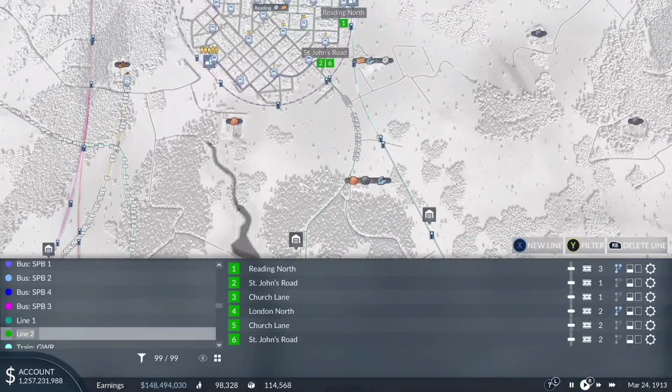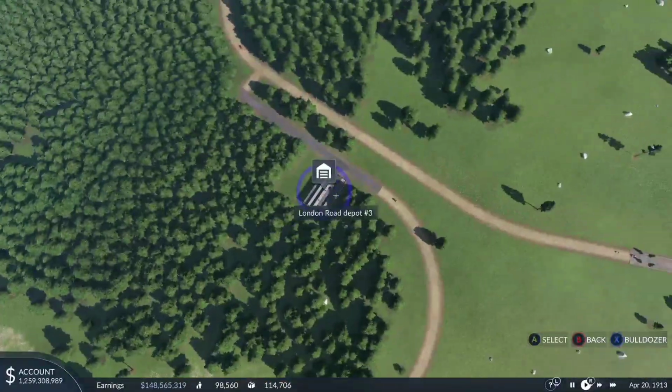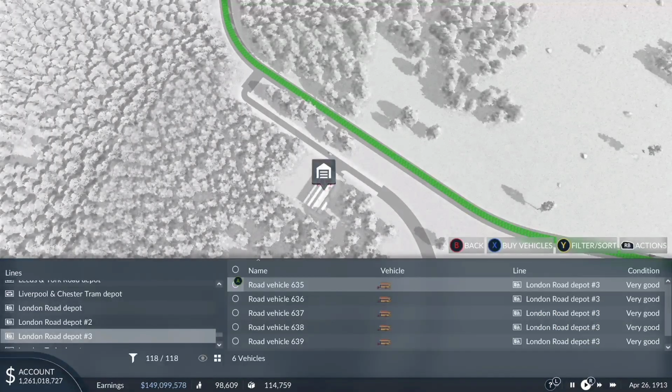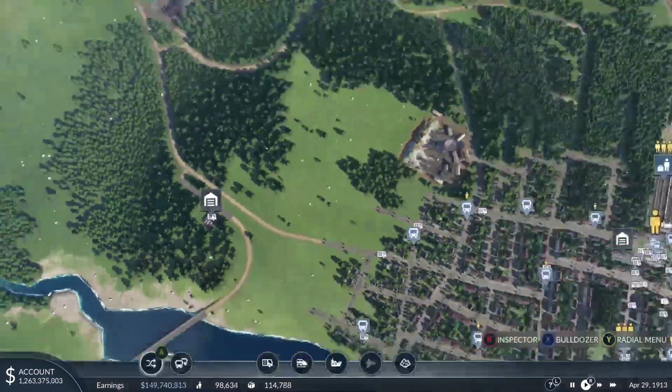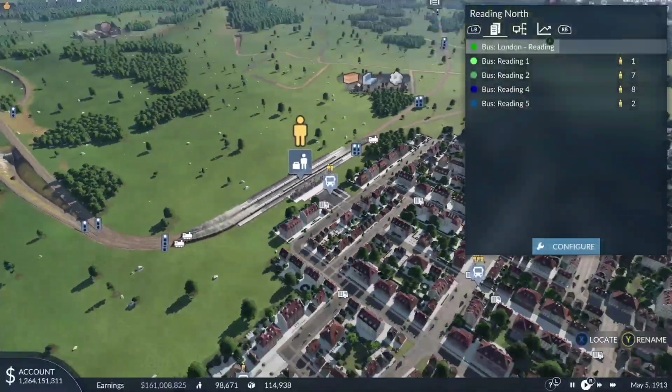St John Roads. And then that can, just to help out the train, bus London to Reading. I suppose it actually starts at Reading, so Reading. And then this depot here, chuck 6 deckers out on it. Bus London Reading. And we'll try and monitor what sort of use that gets.